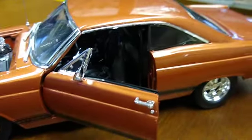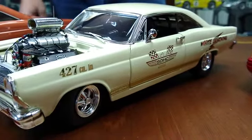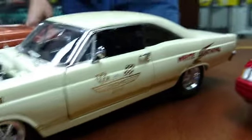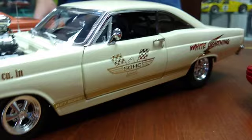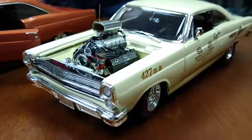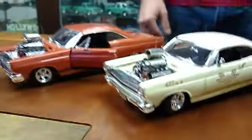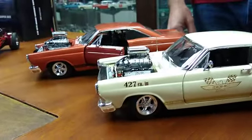And then next to it is the Acme exclusive edition, the White Lightning 427 blown SOHC Fairlane with Ford's famous and nostalgic SOHC logo on the doors, finished in Wimbledon white. Nice looking car. We've got maybe 2 weeks left to gather pre-orders for these two. So if you haven't ordered yet, get on the phone or email Acme or your favorite dealer.